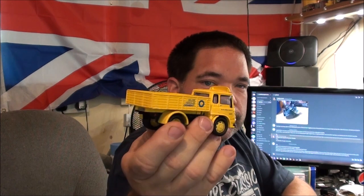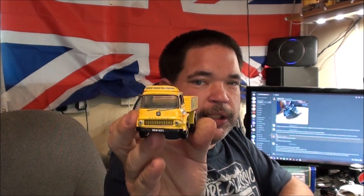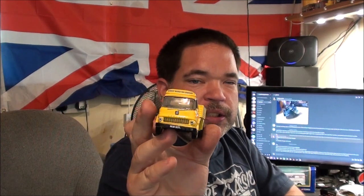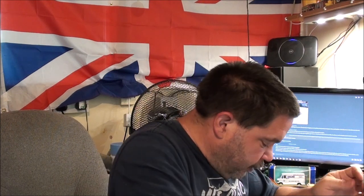I found this at a car boot sale a couple of weeks ago, a Bedford TK from Corgi. Little blue circle cement truck. It's missing the passenger side mirror and the driver's side turn signal. Other than that, there's no paint damage, and that would be nice up on display. I'll probably put it up here with my other little trucks.